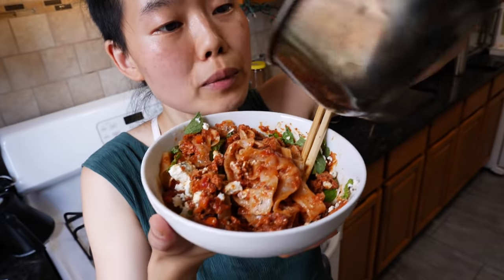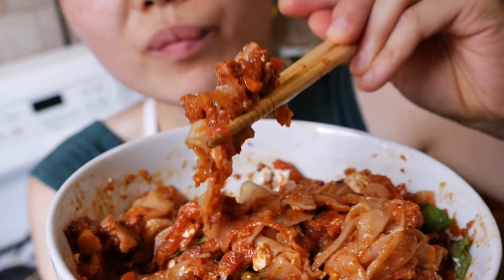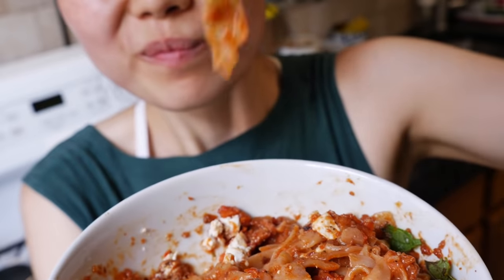Pro tip, to make your pasta extra creamy, drizzle on a little bit of your pasta cooking liquid. This will help you emulsify the pasta when you mix it.